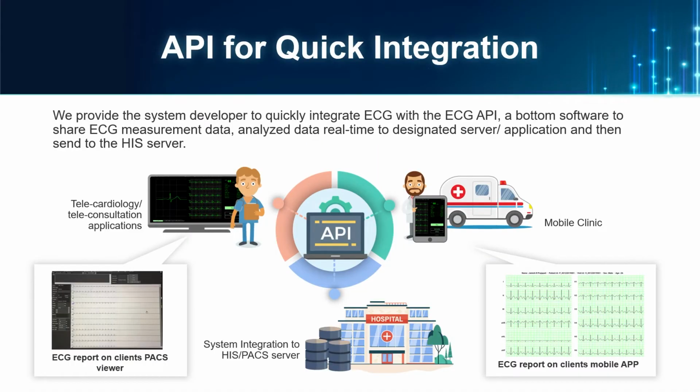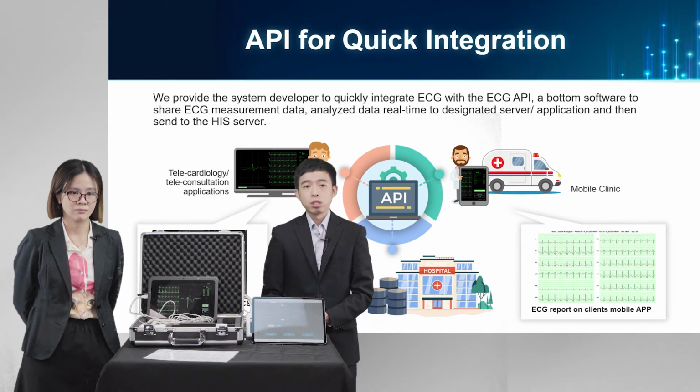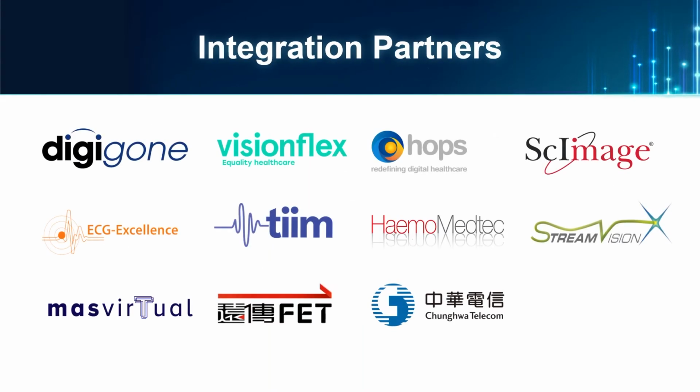When talking about API integration, we are proud that integration service is one of Brimade's major business to explore digital health partners around the world. There are multiple solutions through our API software, such as telemedicine applications by software developers, HIS PACS system integration by service providers, and the mobile apps with ECG integration for mobile clinic use. As of today, we have long-term business relationships with our partners coming from different countries.